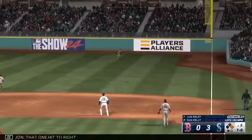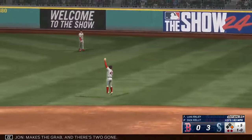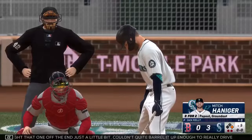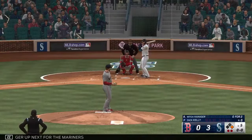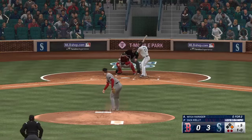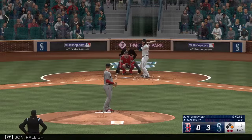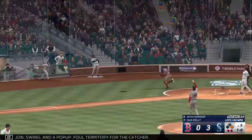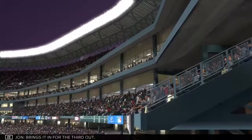That one hit to right. Makes the grab, and there's two gone. Maybe caught that one off the end just a little bit. Couldn't quite barrel it up enough to really drive it. Mitch Haniger up next for the Mariners. First pitch, and he just misses. 1-0. Raleigh off of first with two away. Swing and a pop-up. Foul territory for the catcher. Brings it in for the third out.